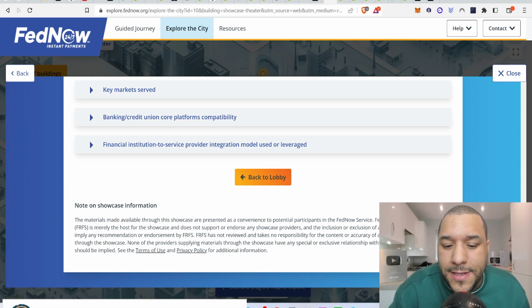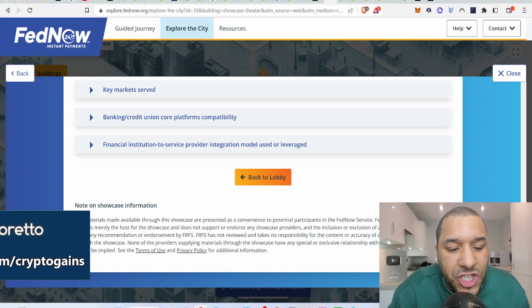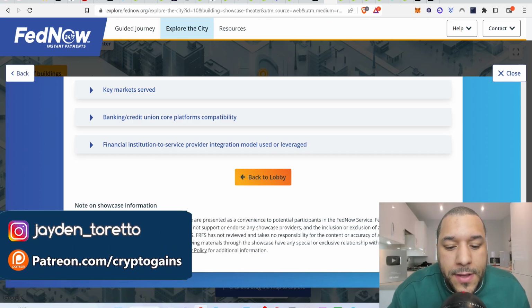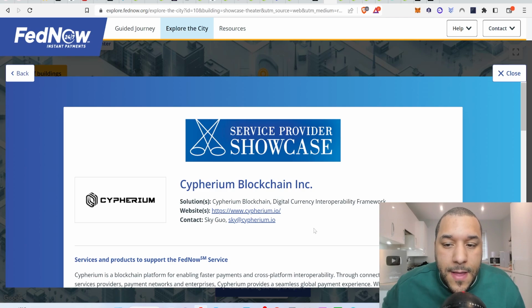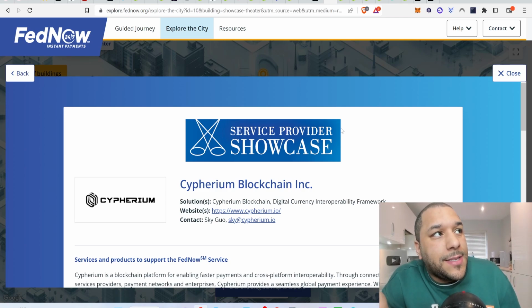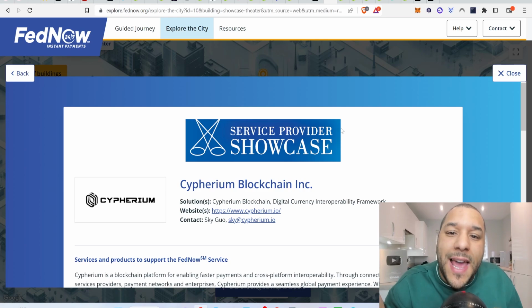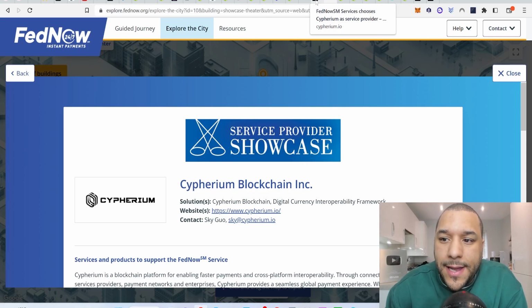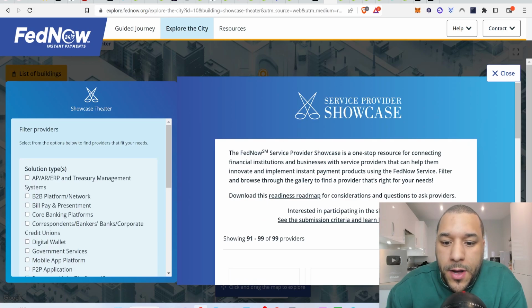None of the providers supplying materials through the showcase have any specific exclusive relationship with FRFS, and no relationship should be implied. So I would say it's not 100% confirmed that they are going to be the one selected, because there's other things like Tacit. Tacit is like a private blockchain which governments can use. We can't buy it because there's no token for it, and that also got selected. So Tacit's in the same boat. Some people think Tacit's selected, but they're all in the same boat. All that's happened is they've all been selected for the opportunity to be working with FedNow.